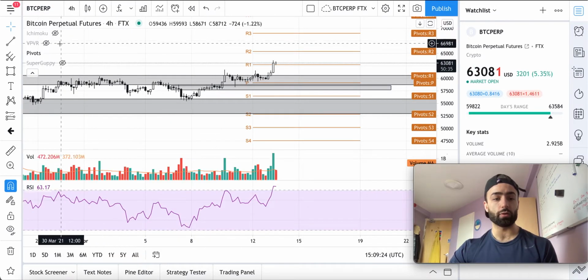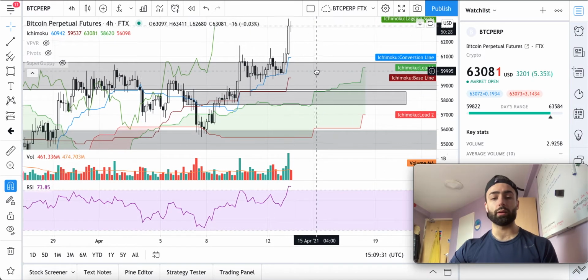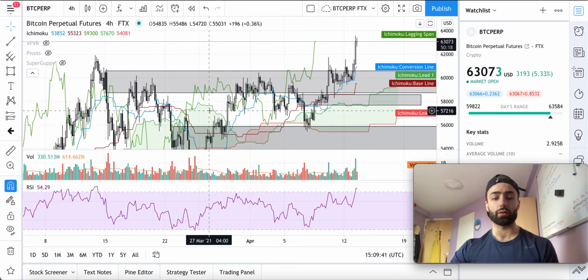If we look at the Ichimoku cloud, I talked about this over here in this range. The Ichimoku cloud is looking absolutely beautiful for continuation, with this TK cross above the cloud right here, and the cloud being green, and we are setting up nicely.